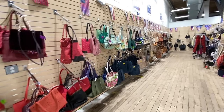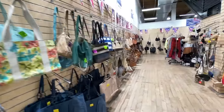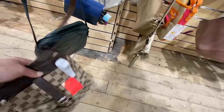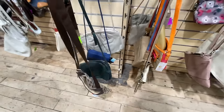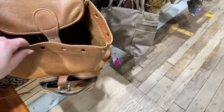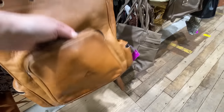Here's the purses. See if anything immediately jumps out at me, quality-wise. We have here a little fakey fake. Look at this. It's like non-woven on the inside. I like metallic. Nothing special. Knapsack. These leather knapsacks, even though they're old, are usually pretty designed. Oh, the drawstring's gone. Costa Rica. Yeah, that would have been good.